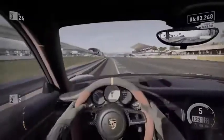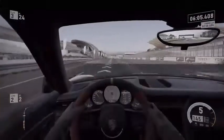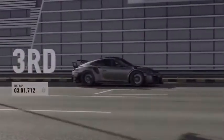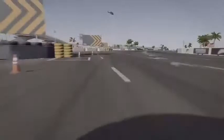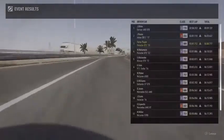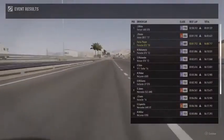As we enter the cockpit here and drive with the hands, they got all the stuff modeled as we cruise into third place. Not so bad. I'll take it. This mode right here looks really good as well, and obviously it's not live racing, but man, that looks pretty.